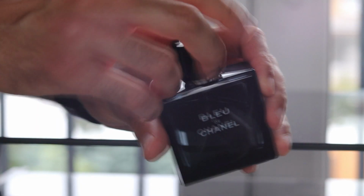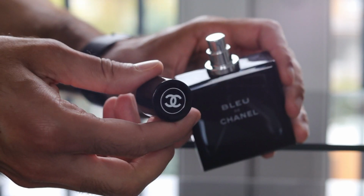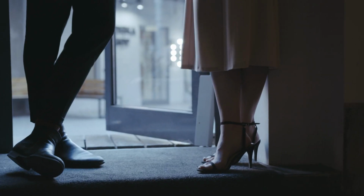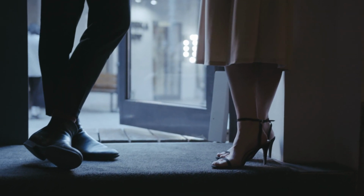It's made Bleu de Chanel more sharp instead of a deeper, warm fragrance. Probably the warmest out of the blue fragrance genre. I might try this one day just at work. I imagine this would get you a lot of compliments. It just smells like that DNA. Very good combination. Yep, another hit in this video, guys.